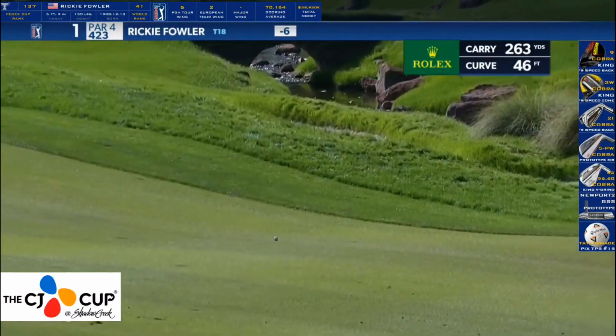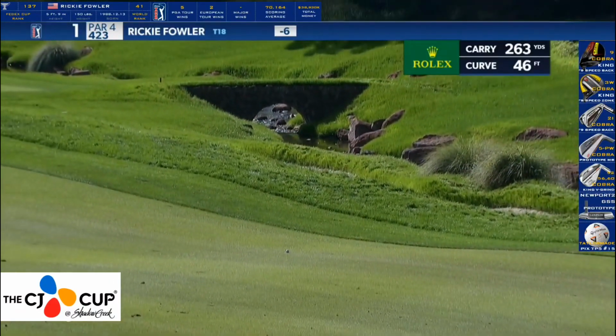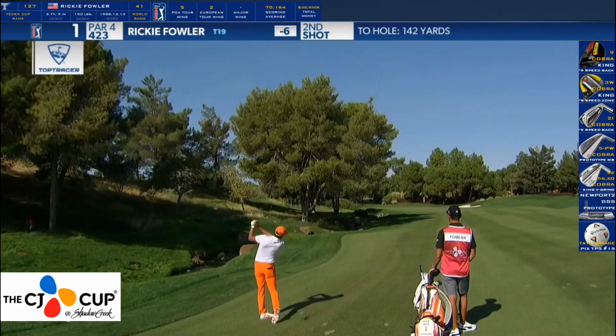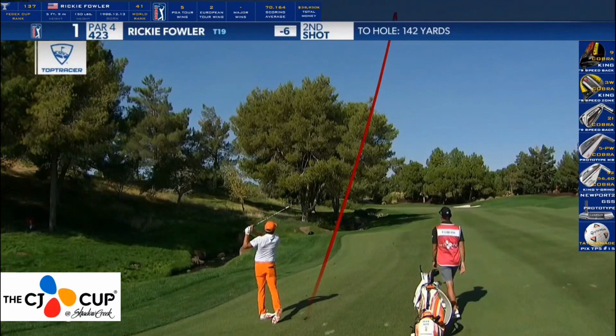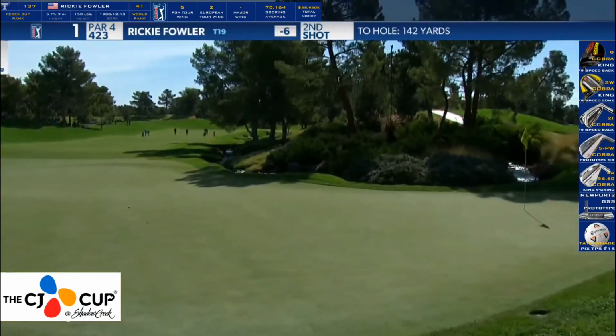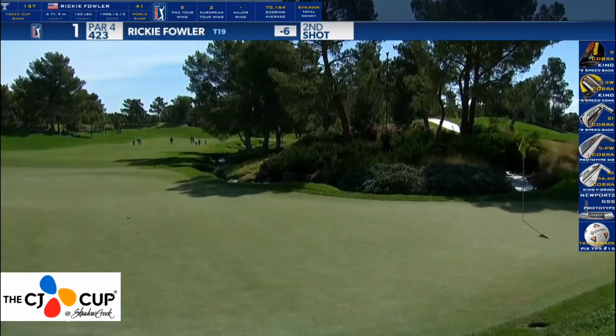Swing from Fowler. Yeah, it's perfect there. It's going to be a little bit of a dicey one. Victor Pop. Well, this is fairly aggressive considering what he had. That's a quality golf shot right there.